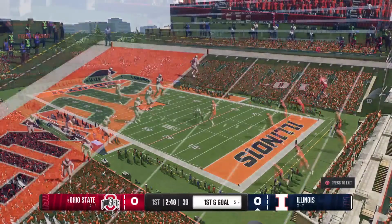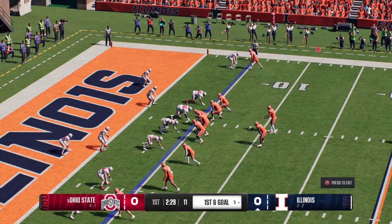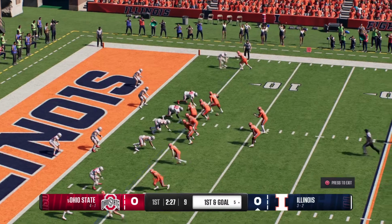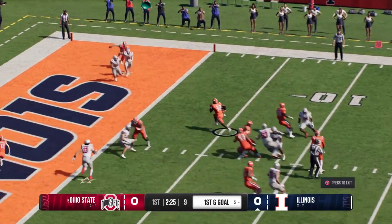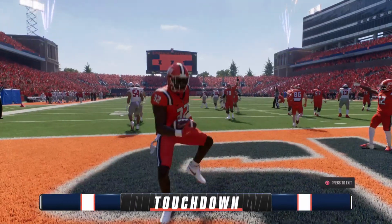Illinois looking to pay things off on 1st and goal. They'll try to get it in with the run. And he takes it to the house. Touchdown, Fighting Illini.